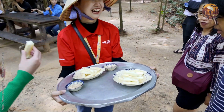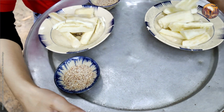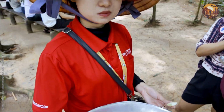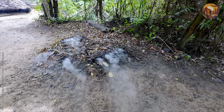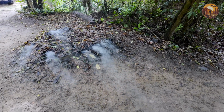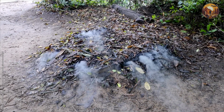The guide brought us a tray of sago strips with sesame seeds to sample, which was a staple of the Vietnamese fighters' wartime diet. We were shown how the Vietnamese concealed the cooking fires in the tunnels by venting them under the tree canopy so they could not be spotted by US aircraft.